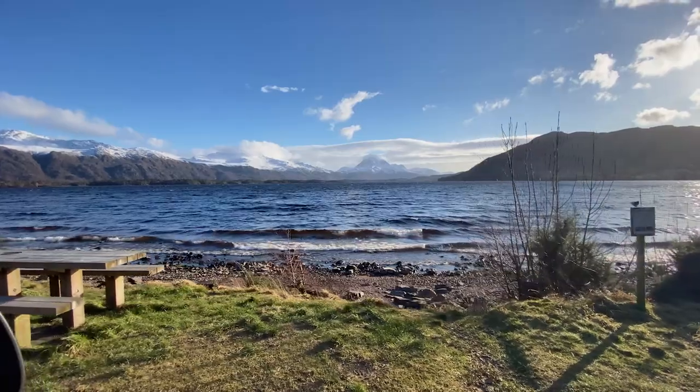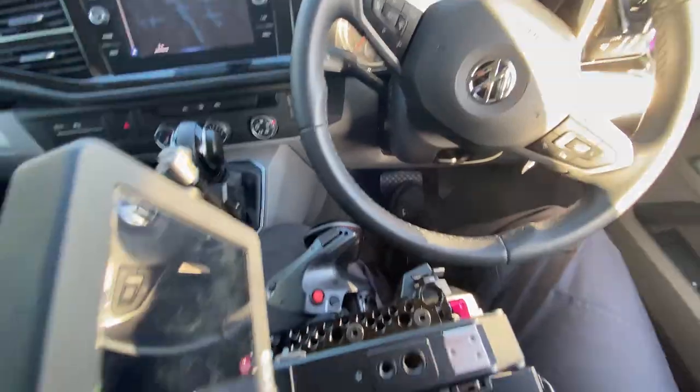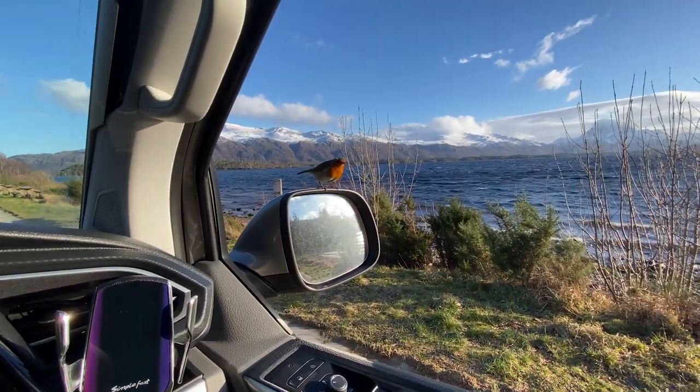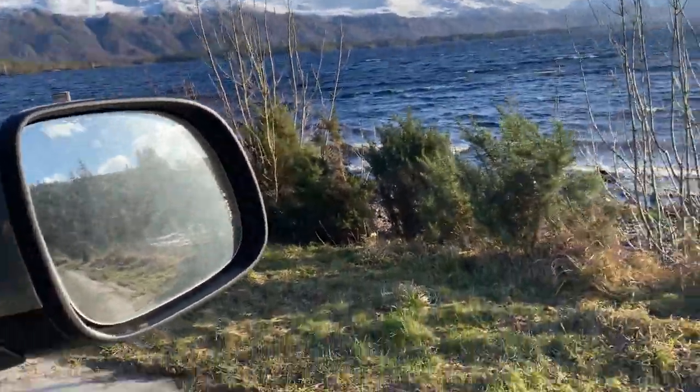Hello, Robin. Love it. So I was just getting the big camera ready, but he's actually come to see us. Hello, buddy. We're just seeing if we got any food for you. Hello.